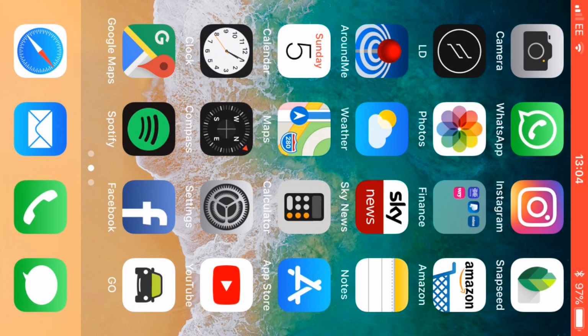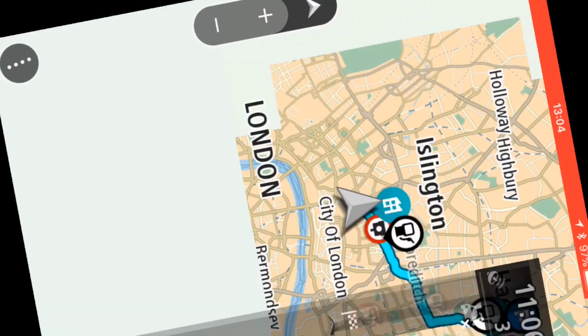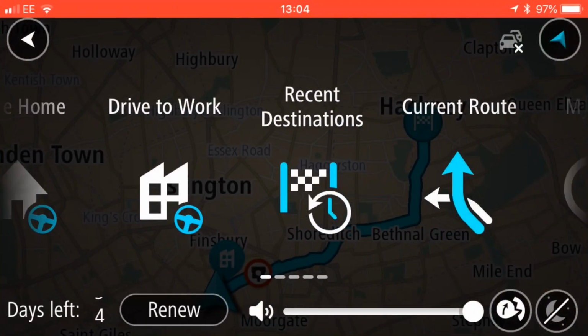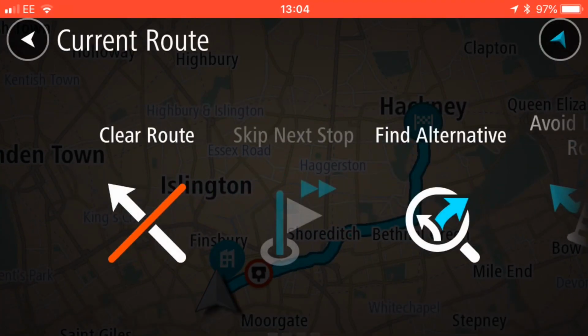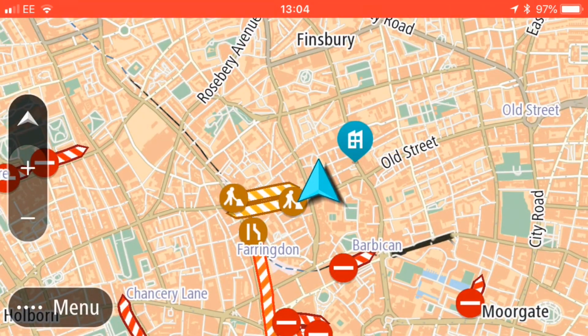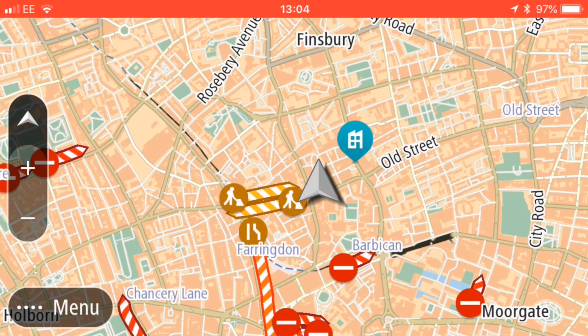Okay, so let's get into the app, open it up. Alright, first what I need to do is just quickly erase my last trip. Okay, so we're starting from a blank. So this is the first page that you would see essentially. Just gives you your destination and roadworks that are going on local to where you are. So again, very clear menu, no fuss.